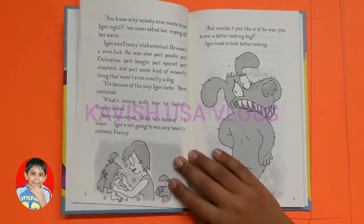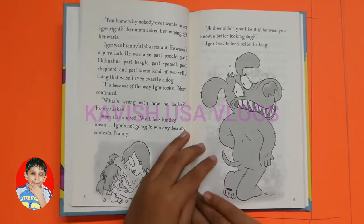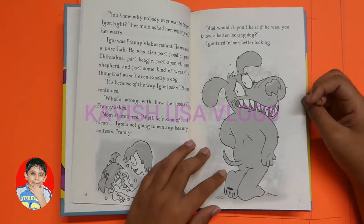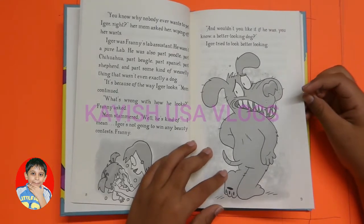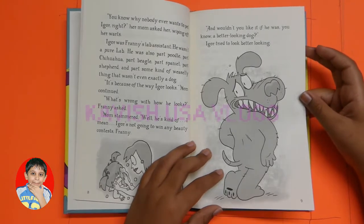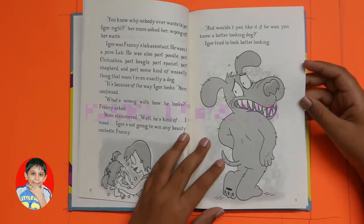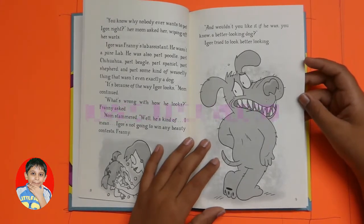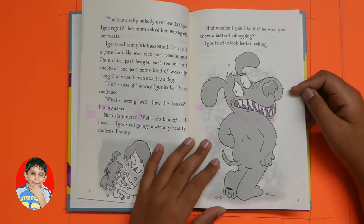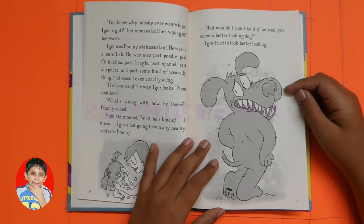"You know why nobody ever wants to pet Igor?" Igor was Franny's lab assistant. He wasn't a pure lab. He was also part poodle, part shepherd, and part some kind of weasely thing that wasn't exactly a dog.